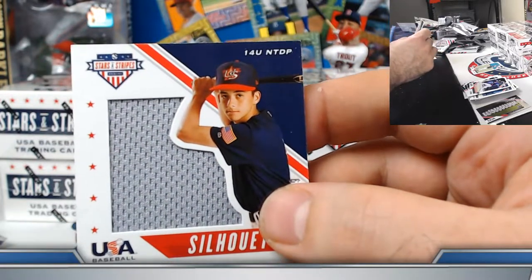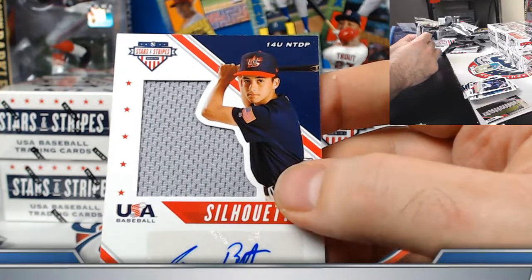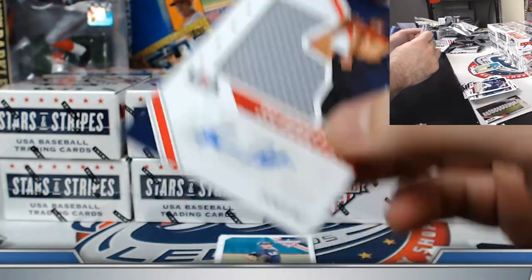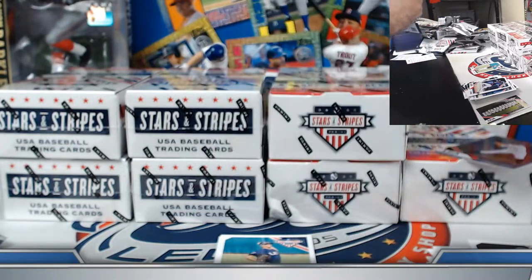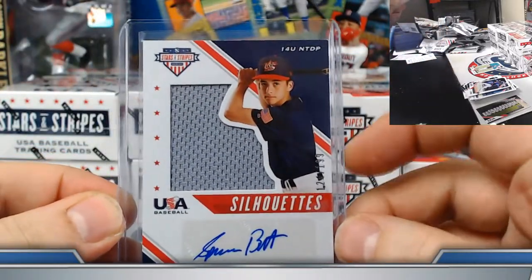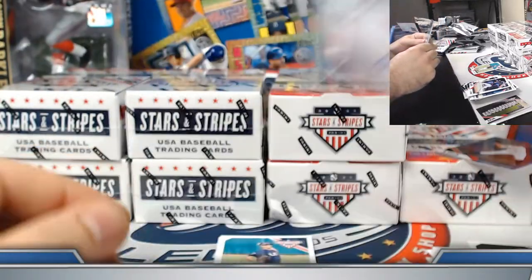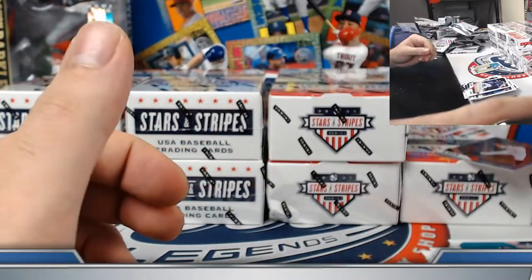Man, that looks like a super young dude. Little leaguer. I know he's probably still a freshman. Ooh. To go back and look at some of these very young ones from years ago, there's got to be some guys that have broken through. That's a little ways on that one.